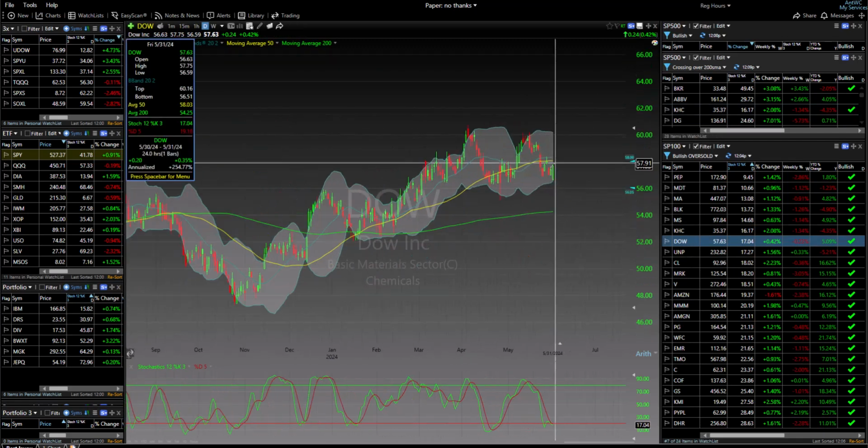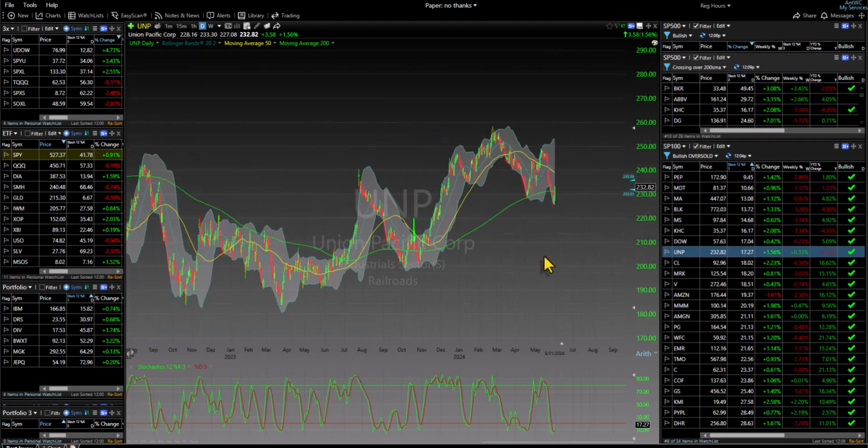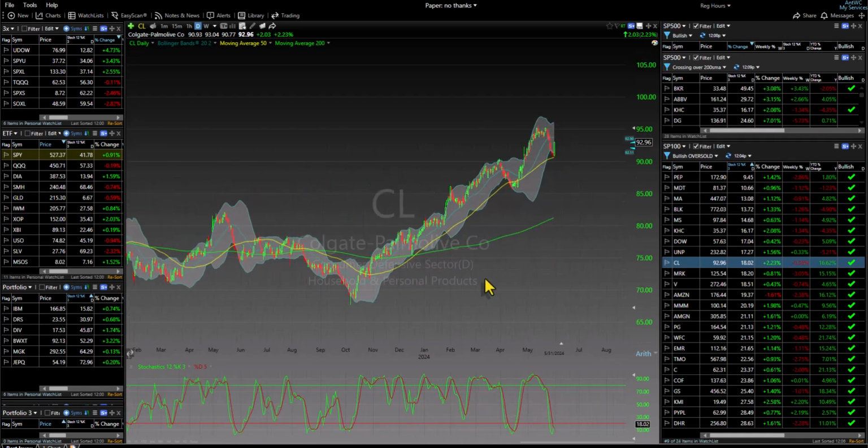Same with Dow here. You may have a swing trade up. UNP, wouldn't touch it, but I think they pay a decent dividend. Now Colgate, we spoke about them before when they broke up, pulled back, and stock chart started looking pretty bullish. I think we spoke about them.